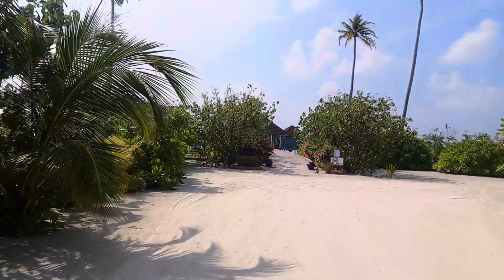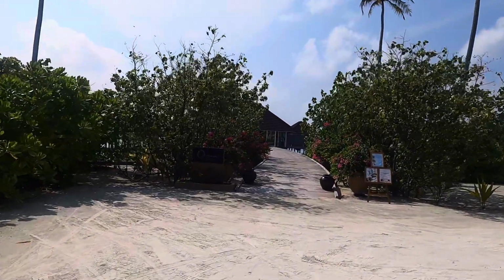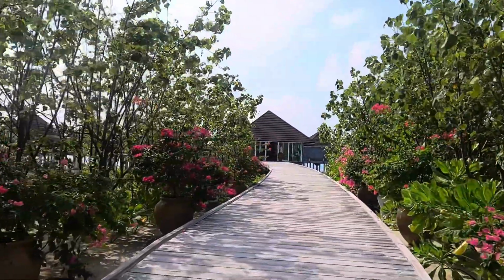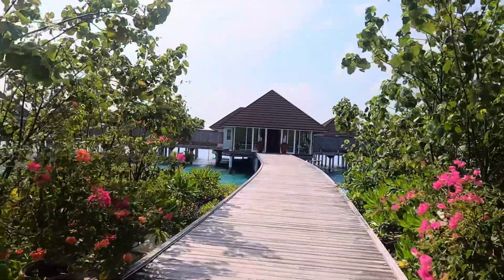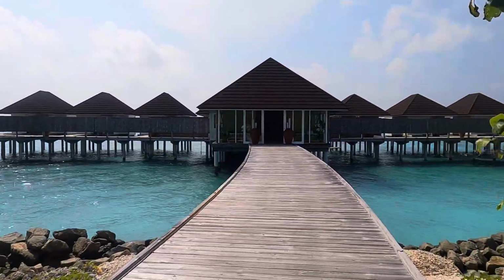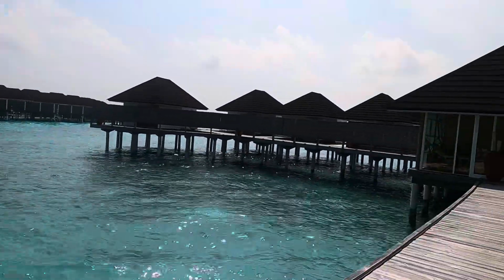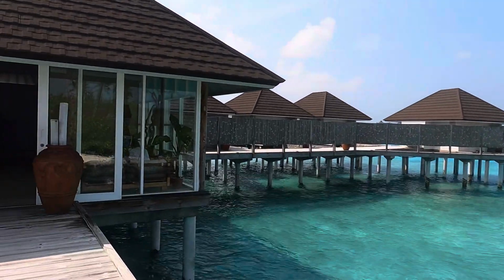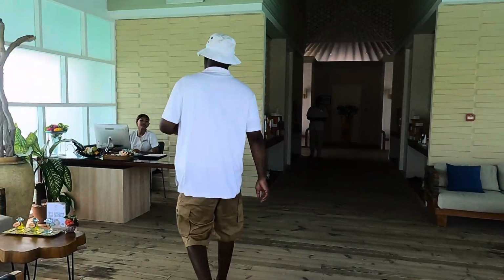We are a very short distance away from the spa. Hopefully we're at the right spa because they do have two. This one is closer to our villa. The other spa is on the other island, closer to the registration area. As you can see, this is the spa right ahead of us, and those are our villas. And this is the spa area.